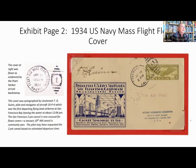This cover was flown on that mass flight, and it is signed by the pilot, Lieutenant T.D. Gwynn. He was a pilot and navigator of aircraft 10P4. The 10 indicates the squadron number for the patrol squadron. So it was VP-10F was the squadron. The P indicates that it was a patrol aircraft, and then the 4 indicates that it was the 4th aircraft in the squadron. A normal patrol squadron consisted of 12 patrol aircraft. But this particular mass flight only involved 6 aircraft. So the replacement aircraft being provided took the squadron to half strength.